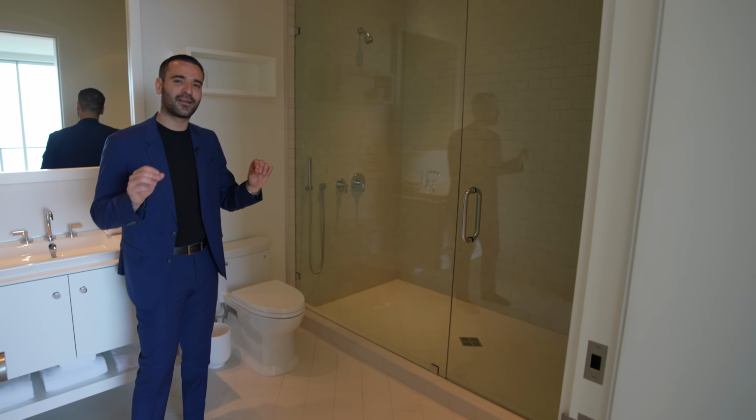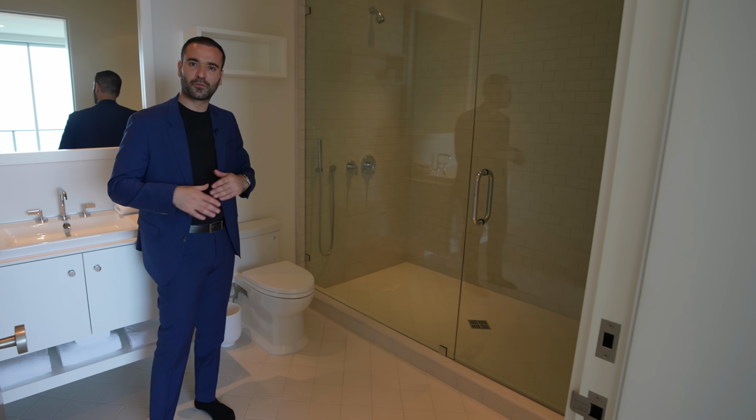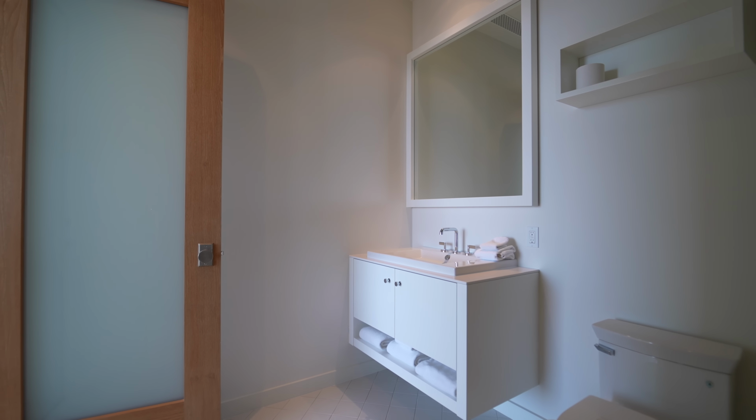But since Scott designed every inch of this home, he wanted to differentiate each one of the bathrooms from each other a little bit. That's why this one actually has a little bit of a different color. So I wanted to point that out. And lastly, we have a floating vanity design with a drop-in sink, just like the other bathroom.